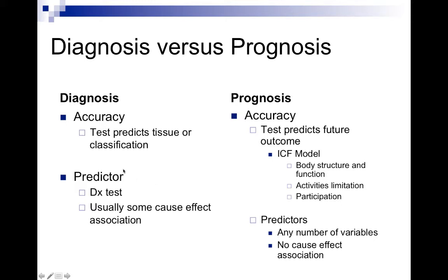Now, what's different is that in diagnostic studies, we're very interested in the test's ability to reflect a physiologic disease inside the person. Whereas in prognosis, we're not really concerned with just the disease process. We'd like to know about a variety of different outcomes, including activity limitations on the ICF model and the participation level, which were things like a return to work or not. And then any number of predictor variables could be used rather than just a single test or measure that reflects a diagnosis.